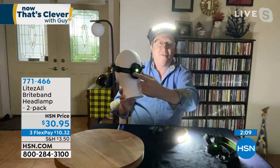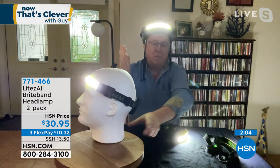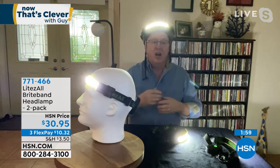So this is perfect for emergencies, for winter power outages. Throw one in the glove box of the car. Again, you're never going to change bulbs.